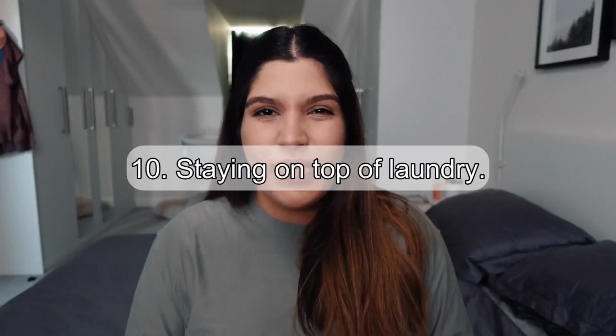And lastly, the number 10 on my list is that I've been trying to stay on top of laundry. This is something that I've always generally done. I don't like seeing the laundry baskets overflowing, so in general, whenever they get full, I would throw a load in, wash it, fold it, put it away.